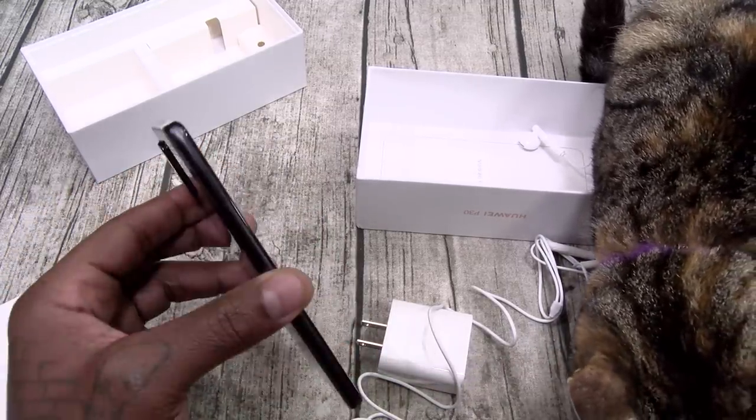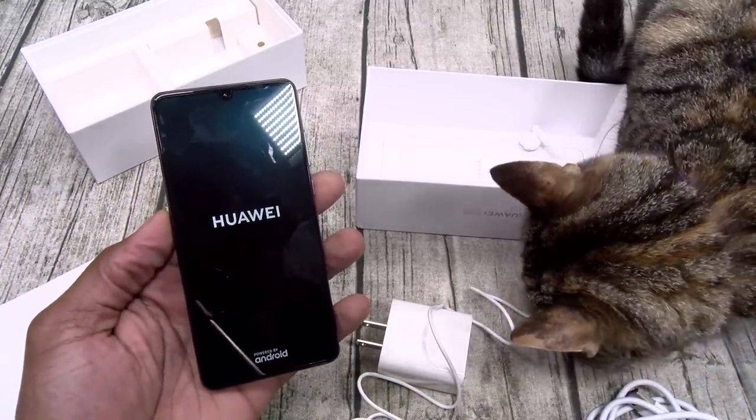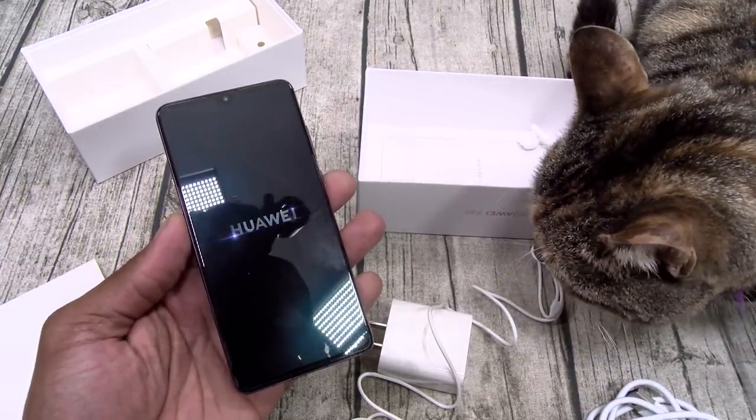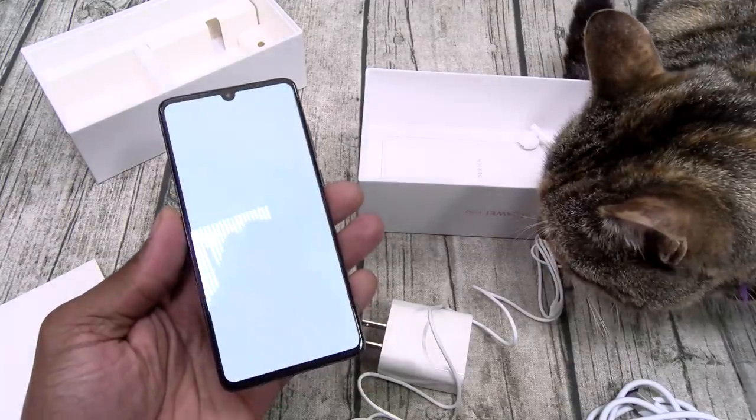On the top, another mic. Now again, this does have expandable memory, but you need a nano SIM. All right, so not your micro SD card slot. More like a nano SIM slot.